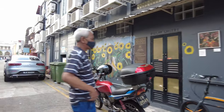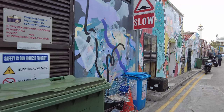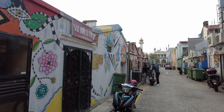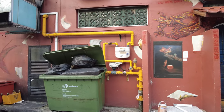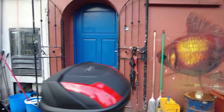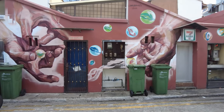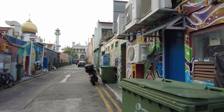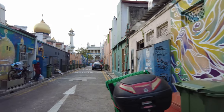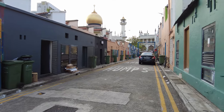Some of the street art here is inspired by the batik patterns. This, of course, being another one of these alleyways where you find the art. It's a little bit weird. It's just kind of having the bins on the doorways and everything, and then these patterns and beautiful paintings. But also kind of an interesting setup. Not one you see every day.